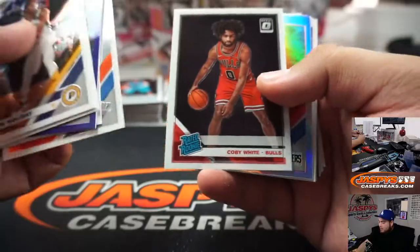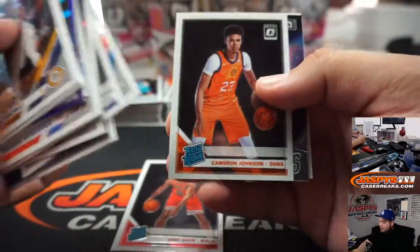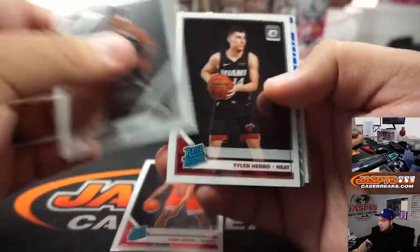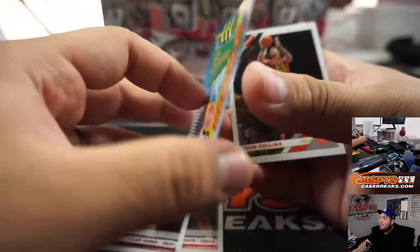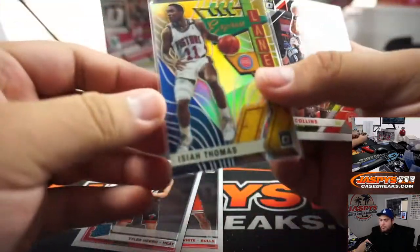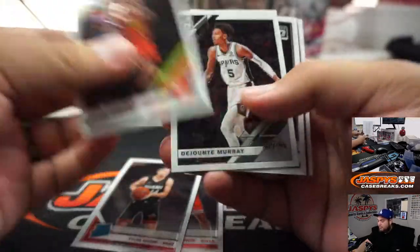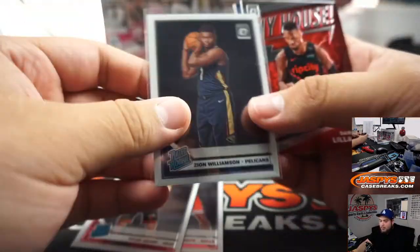Cody Zeller, Kobe White, Cam Johnson rookie, Tyler Herro, and a 7 out of 10 Isaiah Thomas Express Lane. It's a gold right there. There you go, Pistons going to Andrew. Ooh, another Zion rookie on this side as well. Pelicans going to Andrew.